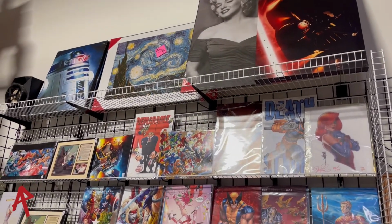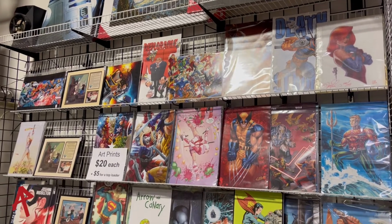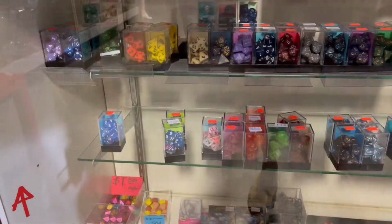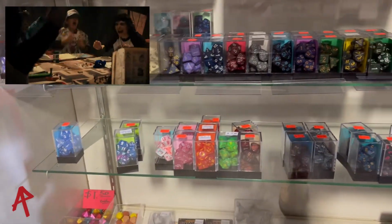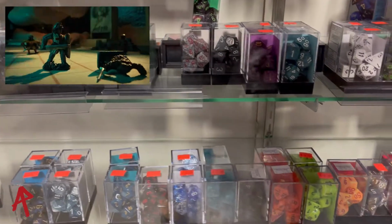Here they're selling custom artwork for $20 each. And if you're a Dungeons & Dragons player, they've got plenty of custom dice block for you.